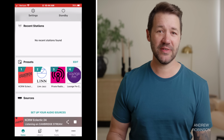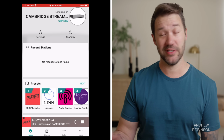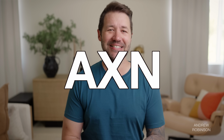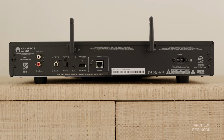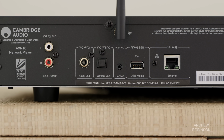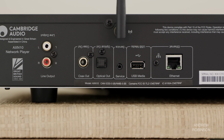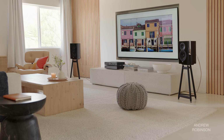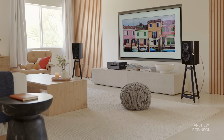The AXN10 gives you access to all of the major streaming services like Spotify and Tidal through Cambridge Audio's StreamMagic app, which is now in its 4th generation. The AXN is not a DAC. Yes, it has an ESS Saber DAC inside that tackles its internal digital to analog conversion, but while you can connect through Ethernet, Wi-Fi, USB stick, or Bluetooth, it cannot be used as a standalone DAC between, say, your TV and the AXA25. I find this limiting at this price, but it's not uncommon.